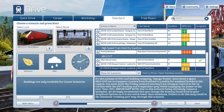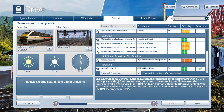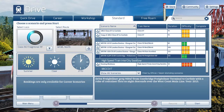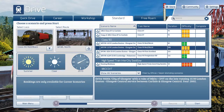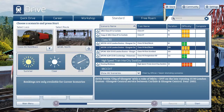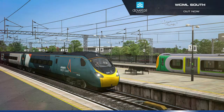Now, from Glasgow Central to Carlisle. Do we start from... Nope. Yeah, why not? Let's drive over 90. But the weird thing is that I tested this scenario out yesterday, and it worked all the way down to Carlisle, and it worked absolutely fine.